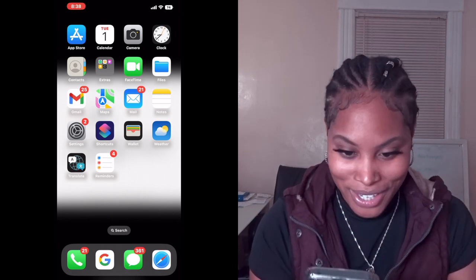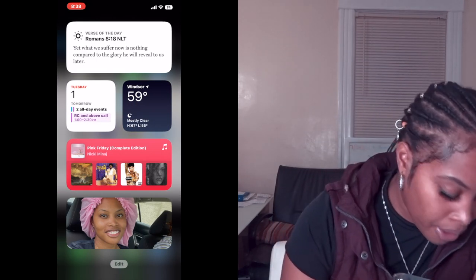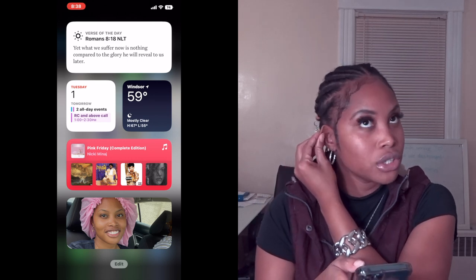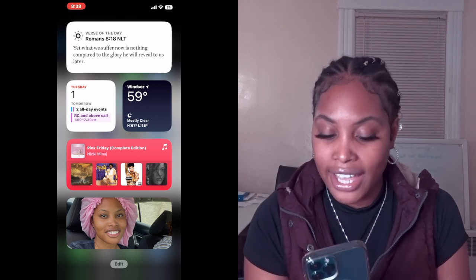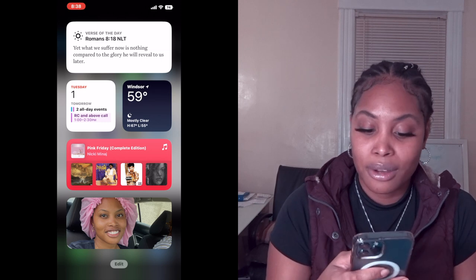My phone has just been on Do Not Disturb for the most part. So to the left, I'm gonna show y'all my widget screen. Here I have the verse of the day, which pretty much reminds me to read my Bible every single day. It's a part of my daily routine. Of course I have the calendar. So this is just reminding me what's coming up this coming week.